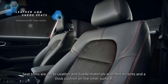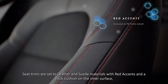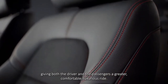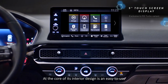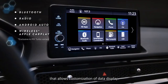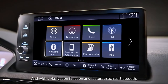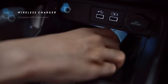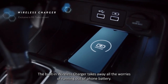Seat trims are set to leather and suede materials with red accents and a thick cushion on the inner surface, giving both the driver and the passengers a greater, comfortable, luxurious ride. It feels great. At the core of its interior design is an easy-to-use 9-inch advanced touchscreen audio display that allows customization of data display, and with a navigation function and features such as Bluetooth, radio, Android Auto, and wireless Apple CarPlay. The built-in wireless charger takes away all the worries of running out of phone battery.